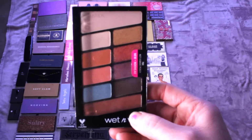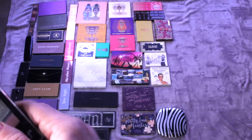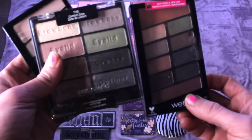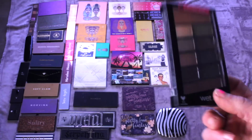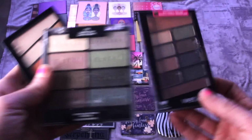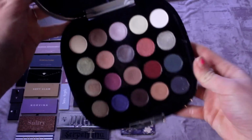And then I have the Not a Basic Peach palette, as well as the New Comfort Zone and the Old Comfort Zone. And you guys, I need to reach for these more often. I'm just kind of an eyeshadow snob, so I always reach for higher end palettes before I reach for my drugstore. Alright guys, next up we have my Marc Jacobs Holiday 2017 palette.